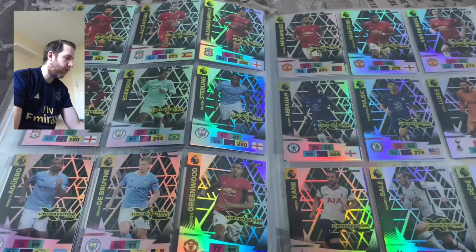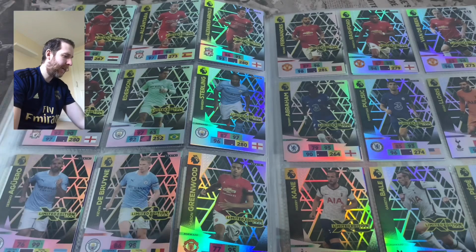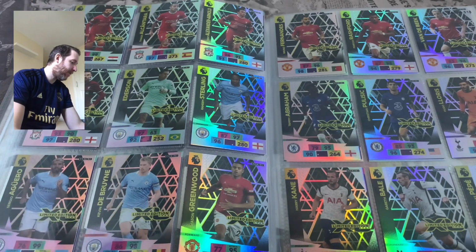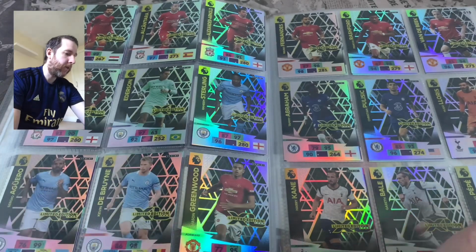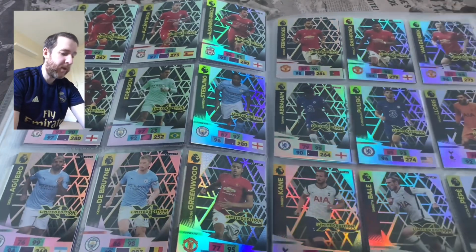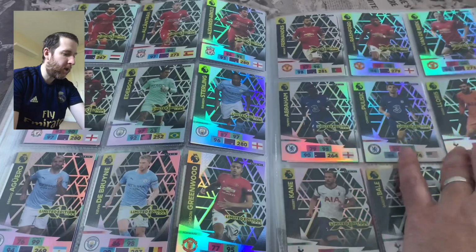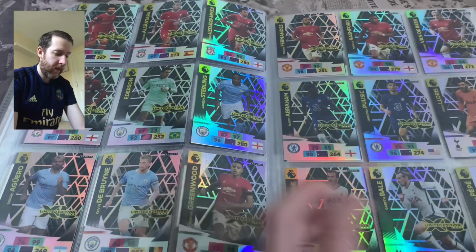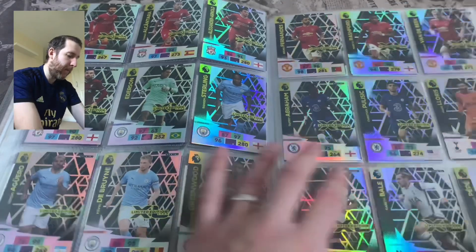So they look awesome. Players: Mohamed Salah, Alcantara, Alexander-Arnold, Jordan Henderson, Edison, Sterling, Aguero, De Bruyne, Greenwood, Fernandes, Rashford, Van der Beek, Abraham, and Pulisic. Surprised Chelsea have only got 2. I think, have they got 2? They might have another one, I can't remember. Hugo Lloris, Harry Kane and Gareth Bale, Nicola Pepe down there for Arsenal.